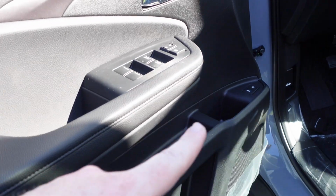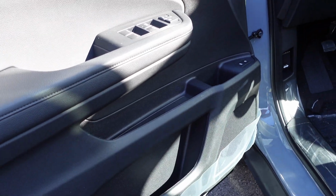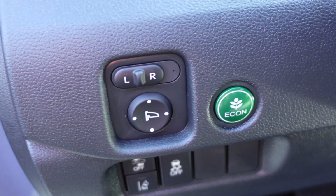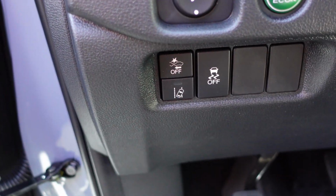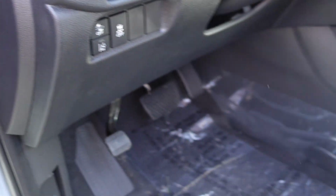Nice storage nook there. You're going to put like a bottle of water, storage here, and then storage down the bottom. You'll see you have your speaker down there as well. Coming on over to the left side, you do have your power mirror options here. You have your econ button for your eco mode, and then you have some of your safety features down here. Traction control off, autonomous emergency braking off, and then lane departure off button right there.